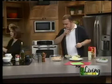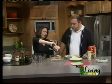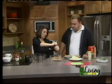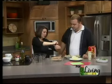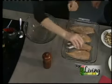Let's season those chicken breasts. Those are just boneless, skinless chicken breasts, and I always like to, if I'm not going to pan sear these or brown them up, just season them a little bit with some salt and pepper, just to give them a little extra flavor. Beautiful chicken breasts, aren't they? Yeah, they are.